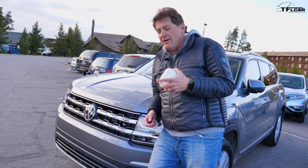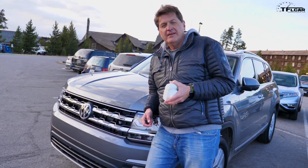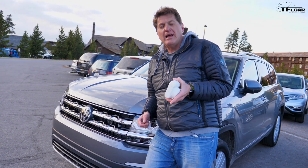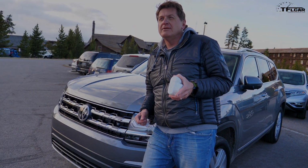So I finally figured out what vehicle this Atlas reminds me of the most. Can you figure it out? Do you see it? It's got a lot of Ford Explorer in it. Do you agree? Let me know in the comments below. And you know what? I sense a fade to black coming on right now. And when we unfade, it'll be tomorrow morning.